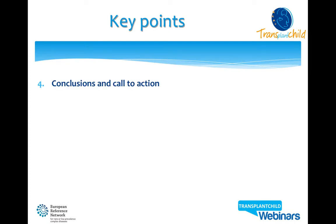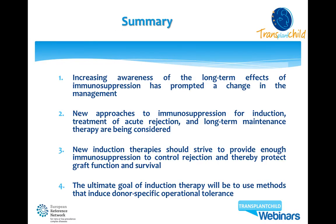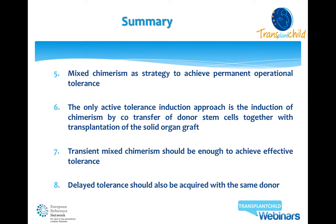So, what are the conclusions of this webinar? Well, increasing awareness of the long-term effects of immunosuppression has prompted a change in management. New approaches to immunosuppression for induction, treatment of acute rejection, and long-term maintenance therapy have been considered. New induction therapy is suggested to provide enough immunosuppression to control rejection and thereby protect graft function and survival. The ultimate goal of induction therapy will be to use methods to induce donor-specific operational tolerance. Mixed chimerism is a strategy to achieve permanent operational tolerance.